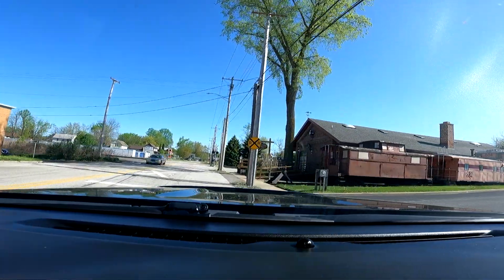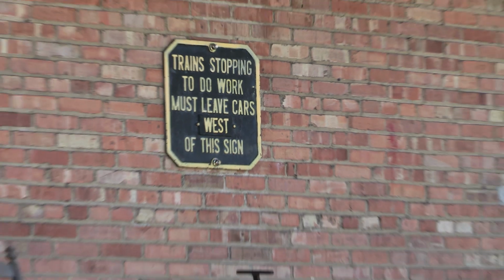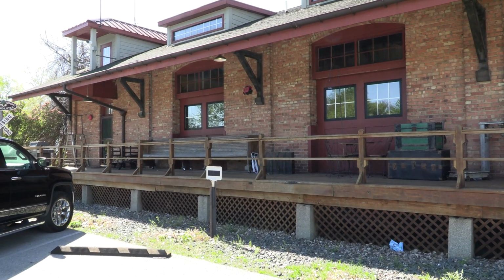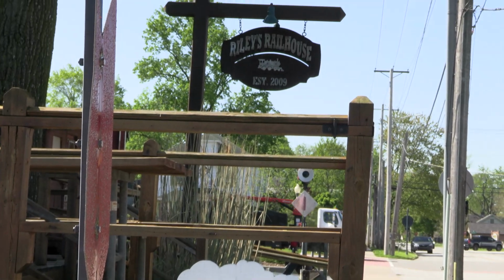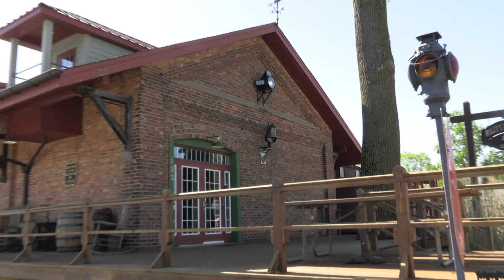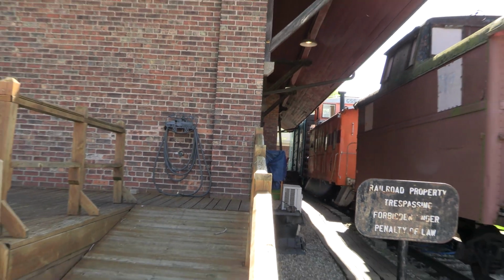Well, right around the corner here is an interesting place. Now, old Ben thought, well, this looks like a railroad museum of some kind. So I stopped in. Well, it was locked because it's not a museum. This, my friends, is a bed and breakfast. Hard to believe. I did peer in one of the windows. Looked pretty nice in there. I still thought it was a museum, but it's not. This was an old freight storage, freight house. The railroad would stop, pick up, deliver the freights. Riley's Rail House. But it's a bed and breakfast, and it is neat. Don't trespass like old Ben did.